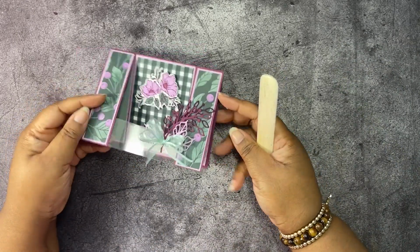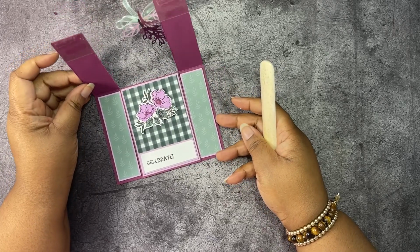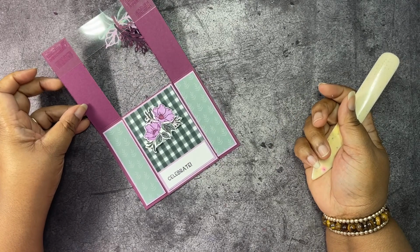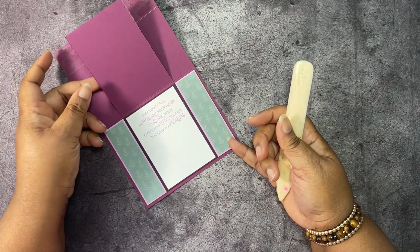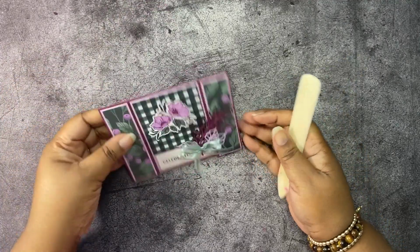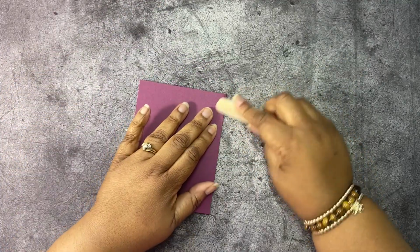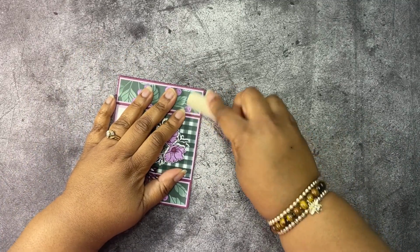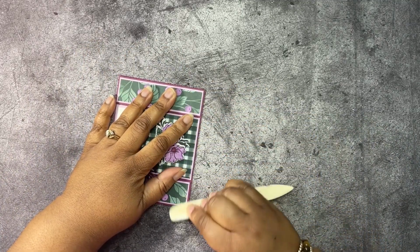Okay, so now that we have everything on the front of our card, we can lift up our bridge. Isn't that cute? And then it's a double flap card because you have to open it twice. Cute, right? So I'm just gonna use my bone folder to make sure that this is burnished very well.